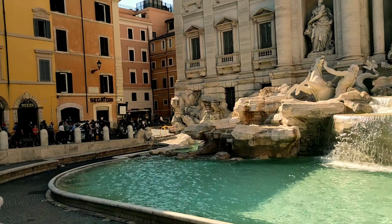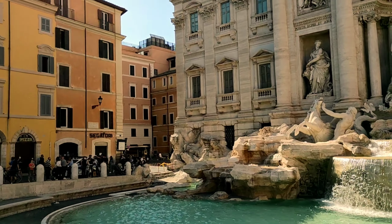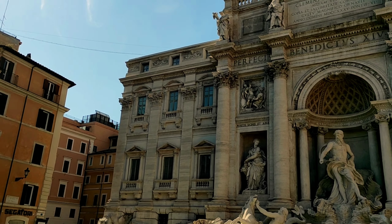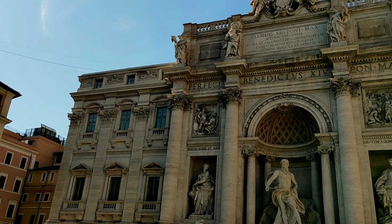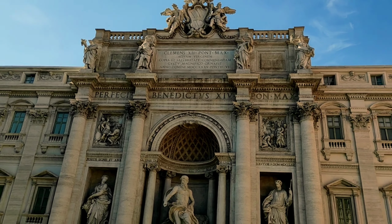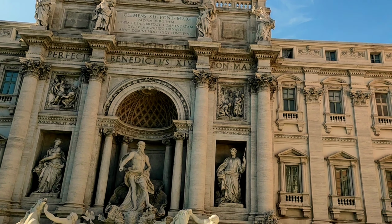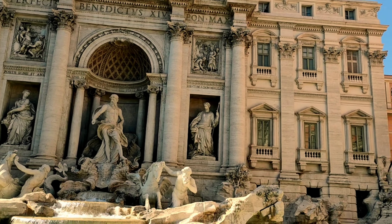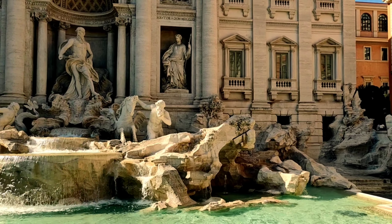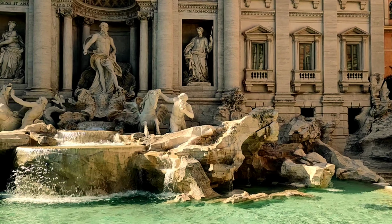Coin throwing. Coins are purportedly meant to be thrown using the right hand over the left shoulder. This was the theme of the 1954 film Three Coins in the Fountain, and the Academy Award-winning song by that name would introduce the picture. An estimated €3,000 are thrown in the fountain each day.